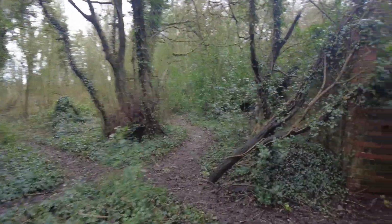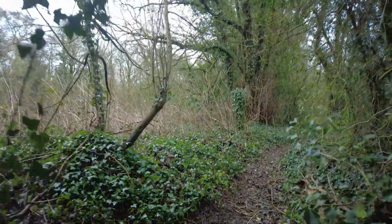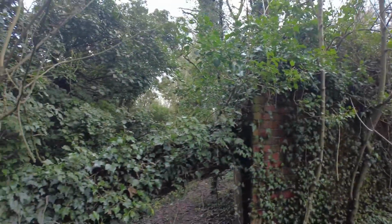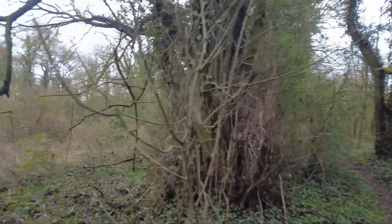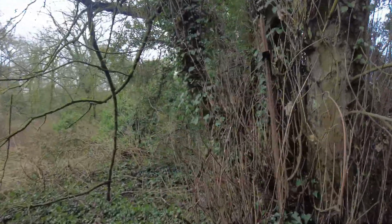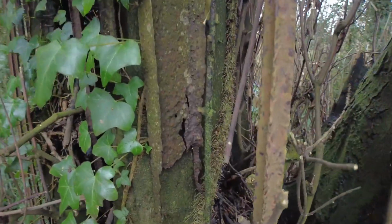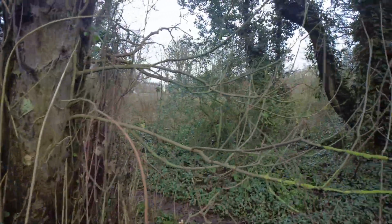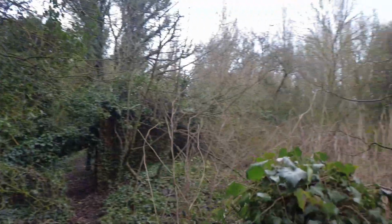So back to the tramway. Under that. There you go. And again, there's another part of the old fencing here. Look how the rust has eaten away at that. How about that? And that's the last part of fencing that still exists. 130 years ago it was built. It's still there. Defying time.